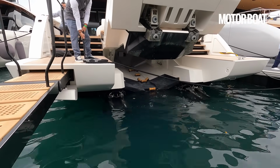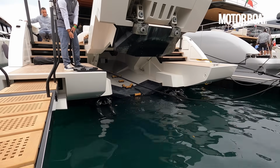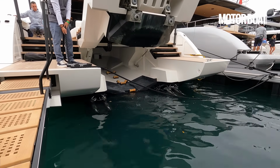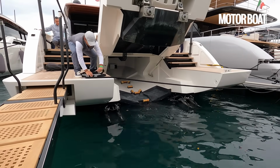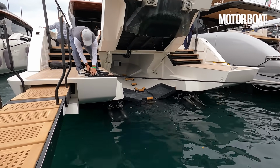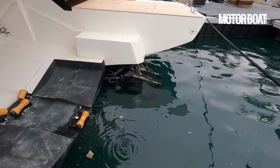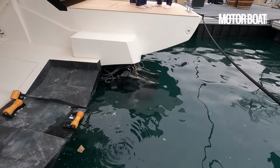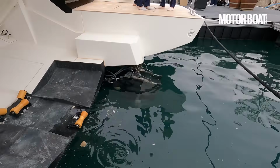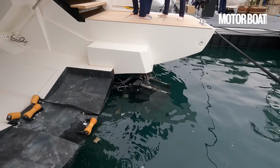So you can see how low that tender garage is. So it's a Williams 395, just slides straight in. You can drive straight from the sea up into the garage, and then the whole thing stows safely away under that stern platform. With the garage door open, it's also a good opportunity to see those huge water jet drives. So that's what propels the water out the back, and because it creates less drag than a conventional propeller, it enables those higher top speeds.